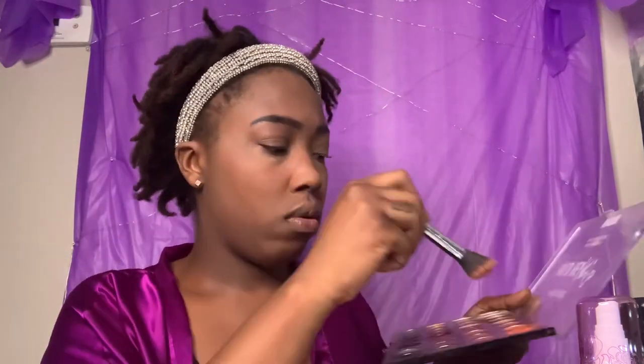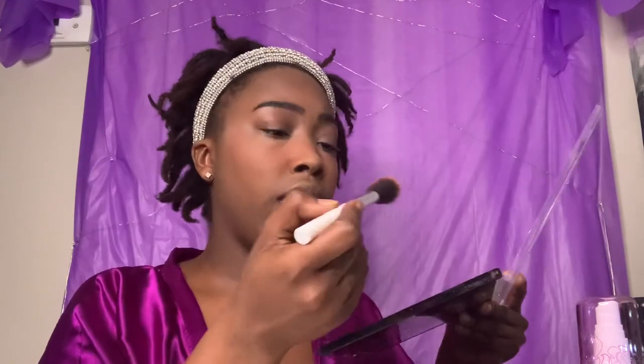Makeup on a budget, you know, we gotta look cute, so you're gonna have to deal with it, dude. Until you can't do it how you really want to. The next one is this really pink color right here.